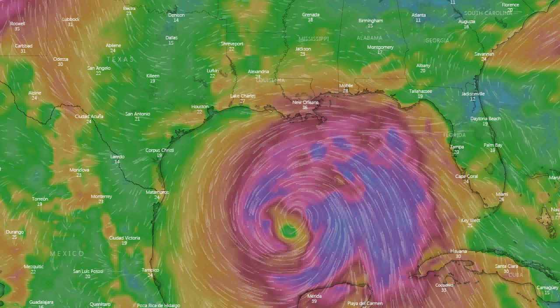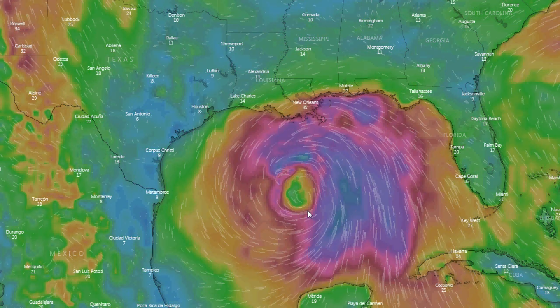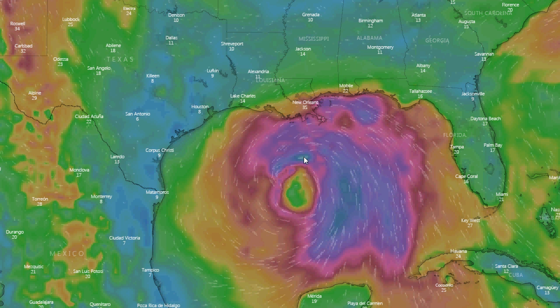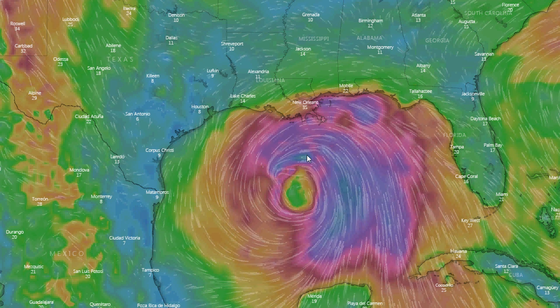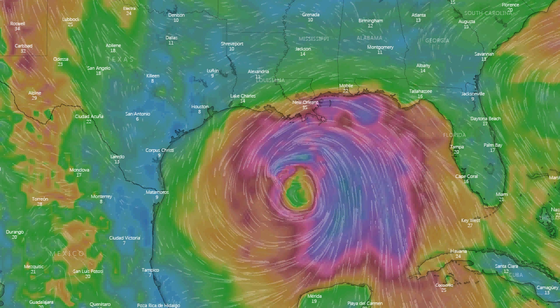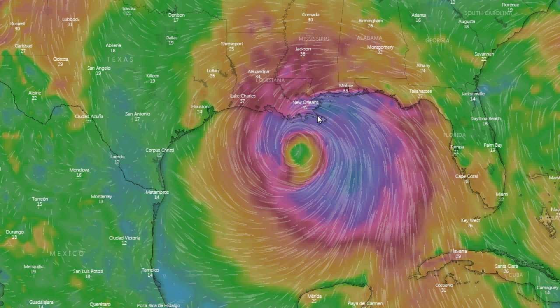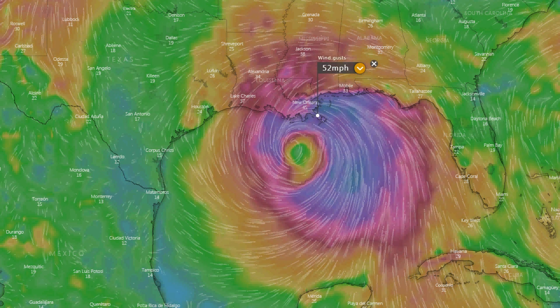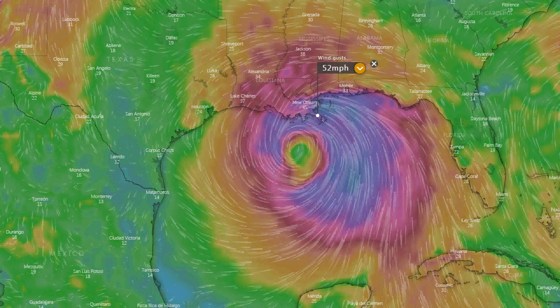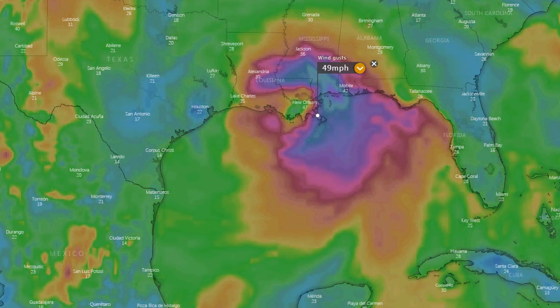So this is Saturday, 4 p.m. Let's move this along to Saturday, 2 a.m. You can see it's approaching New Orleans. Wind gusts in the northeast semicircle are up there 62 miles an hour. So yours is a little more robust with this. Here it is, 52 mile an hour wind gust. This is a tropical storm though, but you can clearly see the circulation modeled very well.